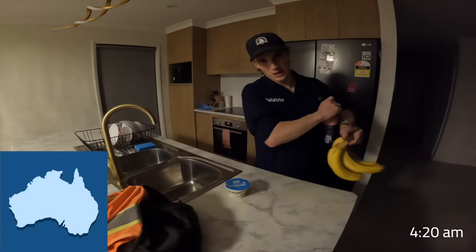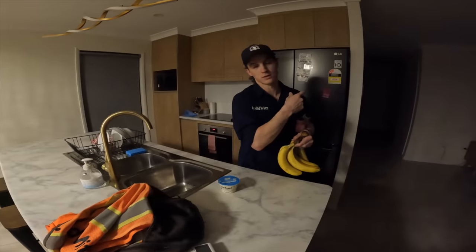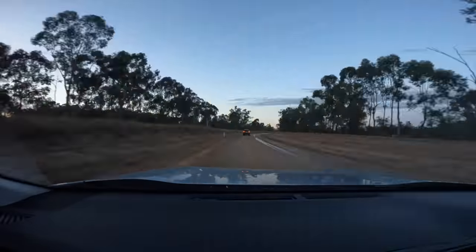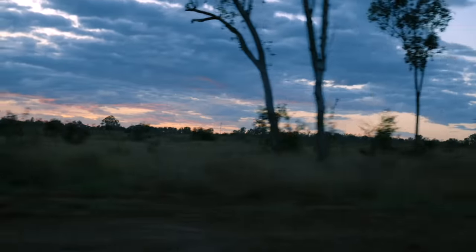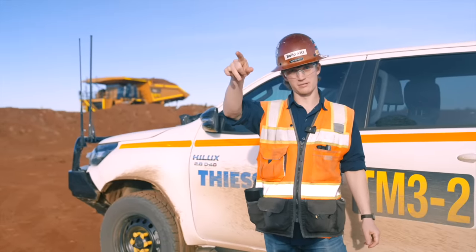We're in Mackay, Australia. We're about to go meet Julia, our host, and then drive two and a half hours in the middle of nowhere to a new mining project where they're just getting started. So, mine number one. All right, we just drove 2.5 hours out of Mackay.